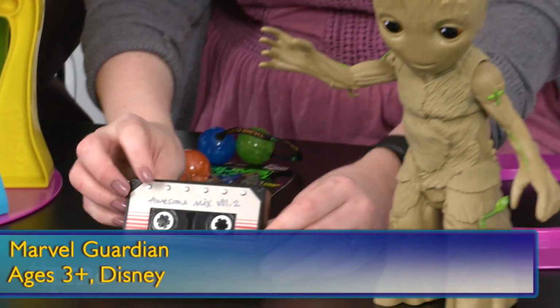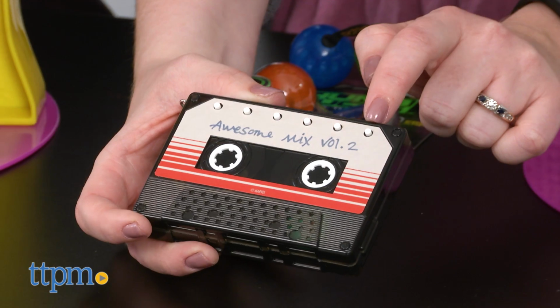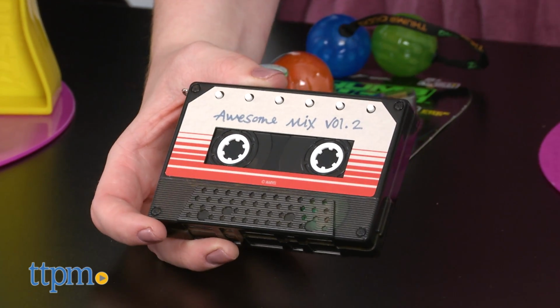And then we have our Awesome Mix tape from the Disney Store. This is the sound machine, and it's got a bunch of different buttons on the front here because it's going to play different sound effects and some music.